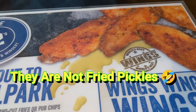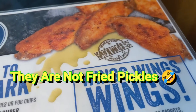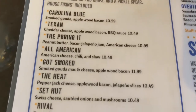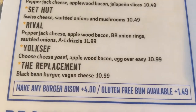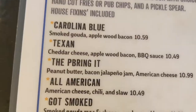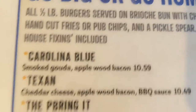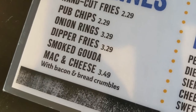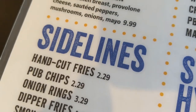There's the fried pickles. They're sort of like spears, I think. Carolina Blue, Texan, the PB Bring It, the Heat, the Rival, Set Hood. That's pretty funny. PB Bring It is actually peanut butter on a burger. I don't know about that. And then smoked Gouda. I still like that. That has bacon and bread crumbles on that mac and cheese. Smoked Gouda, dipper fries, hand cut fries.